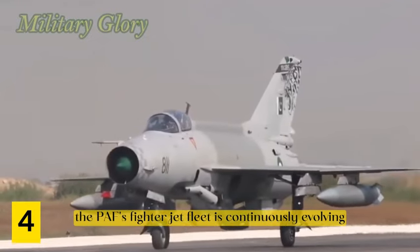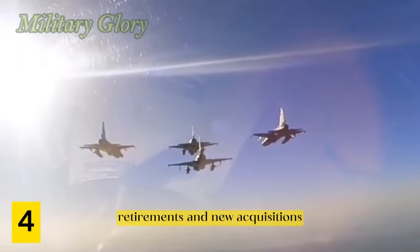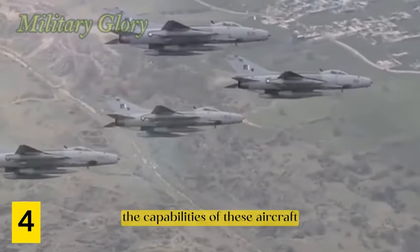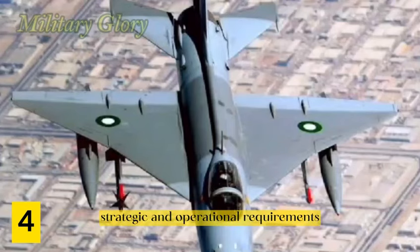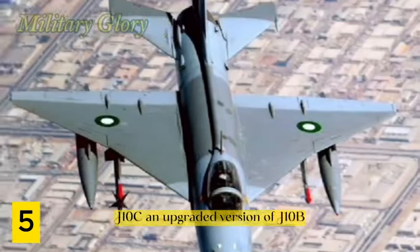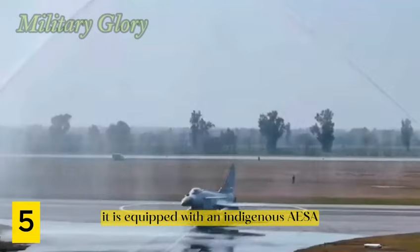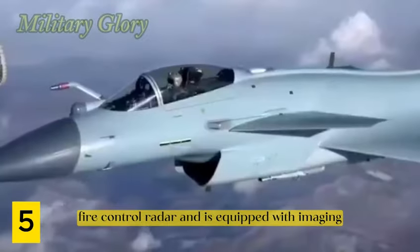The PAF's fighter jet fleet is continuously evolving, with upgrades, retirements, and new acquisitions. The capabilities of these aircraft, including avionics, weapon systems, and mission profiles, are adapted according to the PAF's strategic and operational requirements. J-10C, an upgraded version of J-10B, is equipped with an indigenous AESA fire control radar and an imaging infrared seeker.